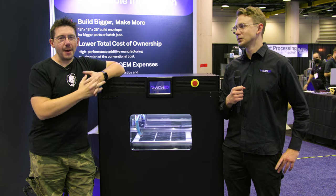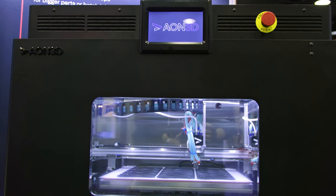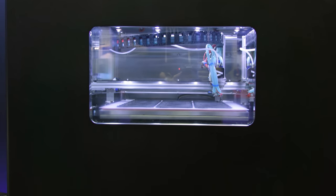Hey, it's Joel. We're at RAPID. I'm at the Aeon 3D booth, and this is Leaf right here. Hey, good to see you again. Good to see you. This is a new machine from what we've seen last time, right? Correct. Let's talk about this.